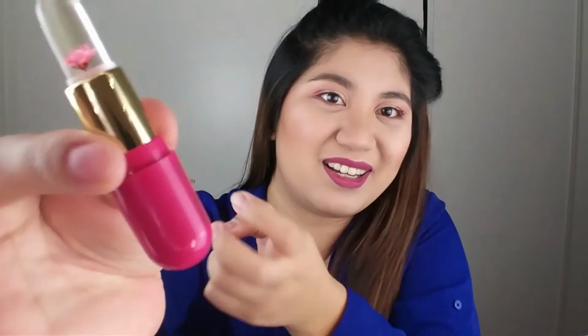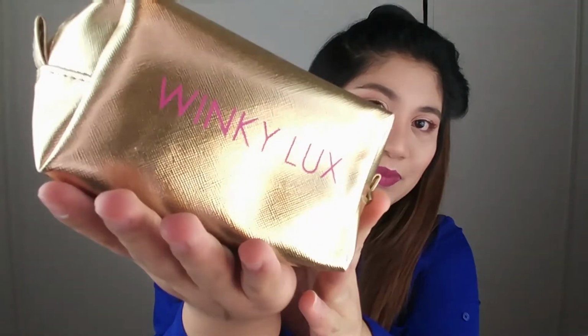Ang ganda. Ang ganda niya. Ang bango. Ang bango. Oh, hydrating din siya. Ay, naku. Parang ayokong ubusin kasi ang ganda ng packaging niya. Oh. Parang ang sarap i-collect ng ganitong lipstick. Oh. Naka-capsule. No, huwag niyong gagawin yan. Thank you. Thank you, Winky Lux. Here is the bag look like.